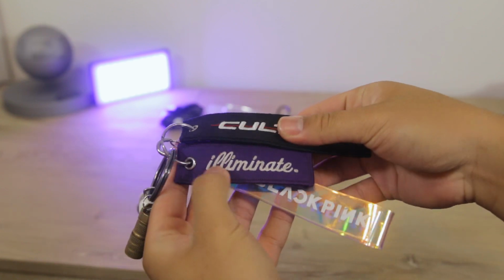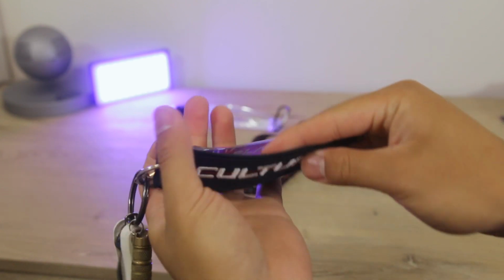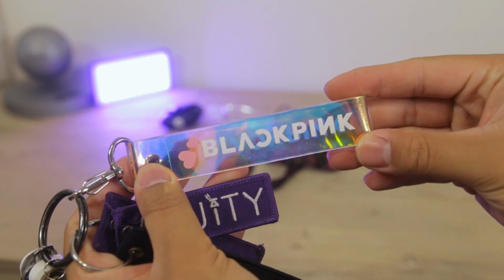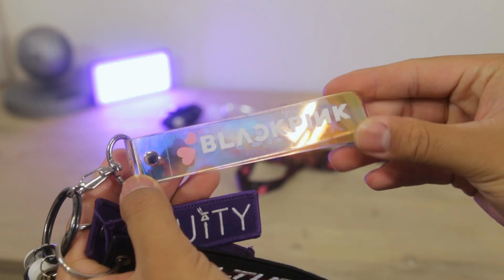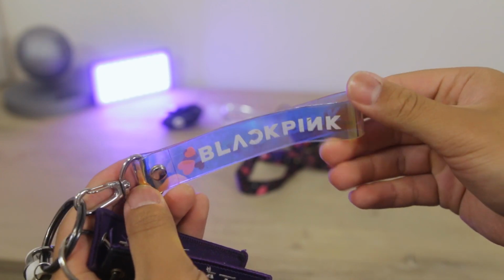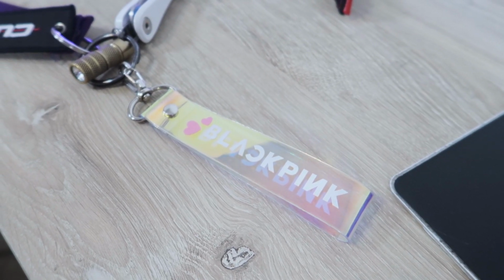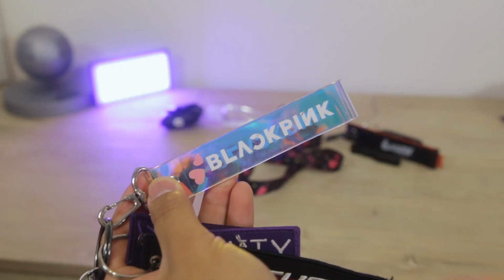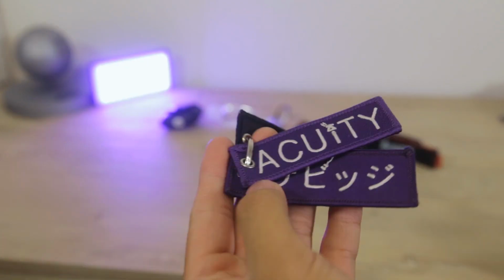Next up, we got the jet tags that I carry aside from the Boosted Status one that I mentioned earlier. The first one I want to show you is this reflective Blackpink one that I got from my friend that he got from his trip to Korea. Shout out to you, Brian. It's a little too flashy for me, but I still like to carry it on me anyways because, you know, Blackpink. The rest are more car oriented.